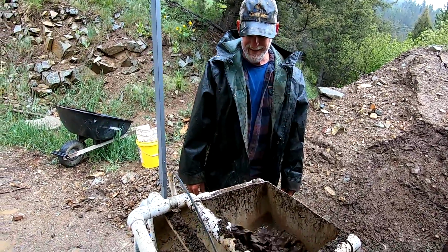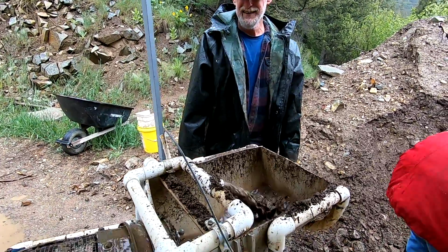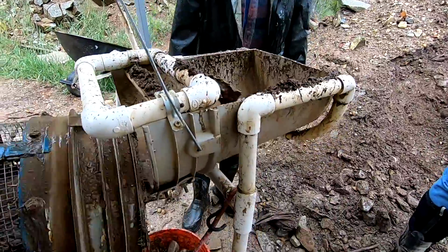Looking forward to that. So this is Alan's homemade trommel bucket system. Absolutely unbelievable.